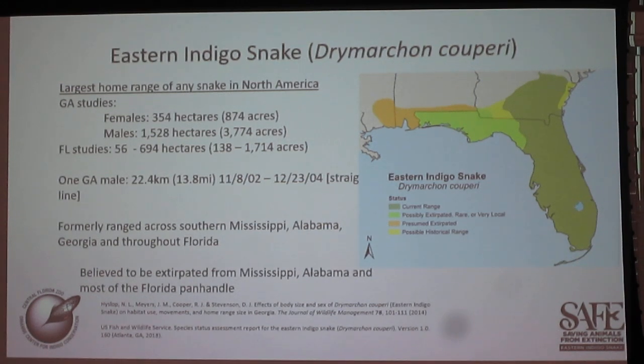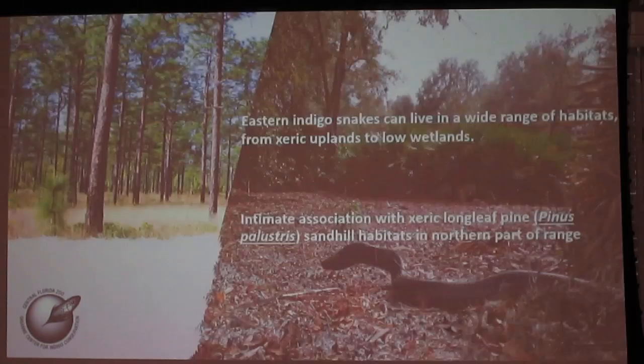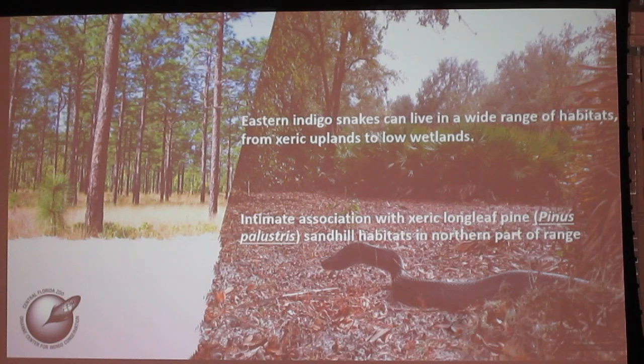Historically, you can see that little map there, they lived in the entire state of Florida, you'd be able to find indigos. The southern third of Georgia, and the little dangly parts of Alabama and Mississippi. Currently, you're only going to see them in that dark green area. And this map is a bit outdated. That green area is more splotchy now.